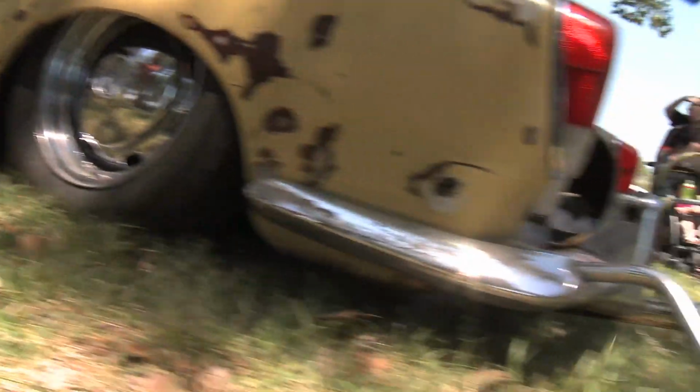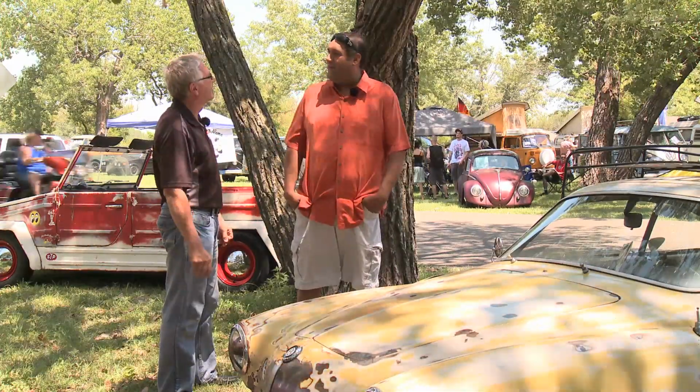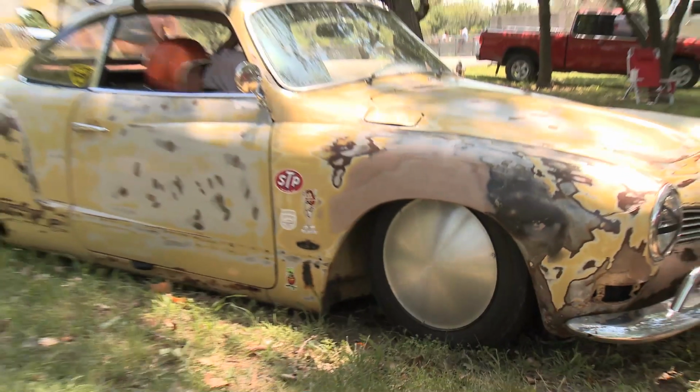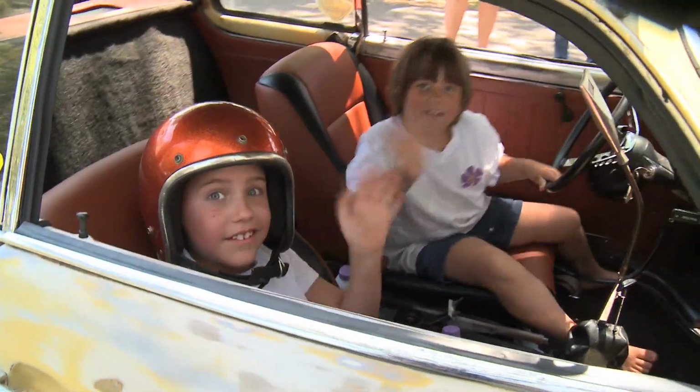Yeah, I was going to say, what turned your head to Volkswagens? I upholstered a seat for a guy, and he had 2 of these sitting outside of his shop. He goes, "What would you do if you had that?" I said, "I'd lower it, make it look like a Bonneville salt flat runner." He says, "Well, you can have it, and I got another one over there if you want it too." He gave it to you. Yeah, it was a good trade.